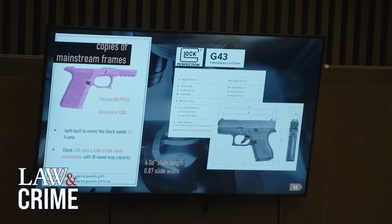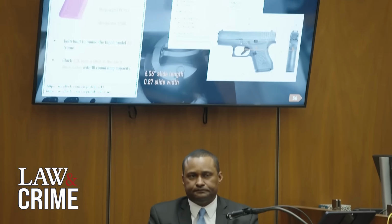Yes. Would the Glock 43 being produced by the Glock Firearm Company be what you're talking about as being produced by a mainstream licensed manufacturer? Yes. And the ones that you have listed here on the left, the Polymer 80 PF9SS and the Glock Store SS80, would those be the ghost gun versions of a Glock 43? Correct. These are the privately made firearm or ghost gun versions of the frame of a Glock 43. Made to mimic a Glock 43? Yes. Okay.